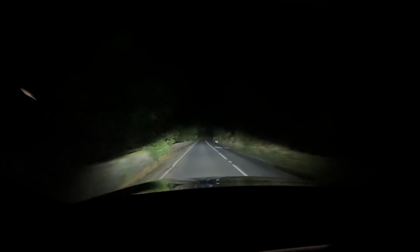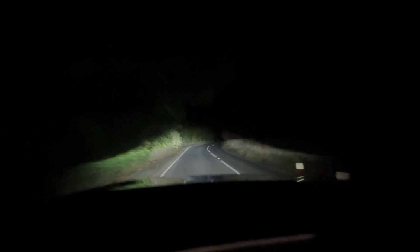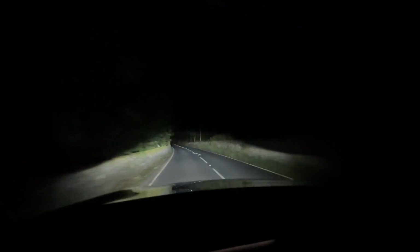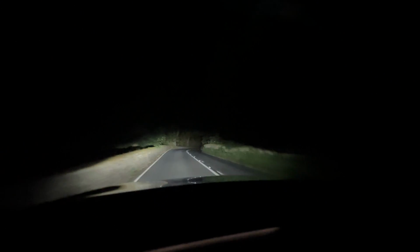Now, these are what you call LED lights. So you've got your high beam assist. I don't know if they're adaptive, so we'll wait until we see something. But look at the throw. And low beam's not bad either. But full beam, you can see for literally miles.